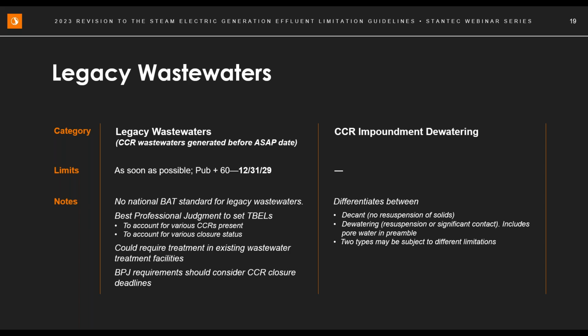In the preamble and the discussion for CCR impoundment dewatering, where a lot of these legacy wastewaters exist, EPA clearly differentiates between decant water, the water that's on top of the impoundment, where there's no resuspension of solids, and then dewatering water where there's mechanical resuspension of the solids or significant contact with the solids, and that would be the pore water or the interstitial water that is in there. EPA referenced that some jurisdictions have already taken this approach and have suggested that this may be an approach to how to differentiate between the various types of waters in here, and may have different rules for different legacy waters, so to speak.